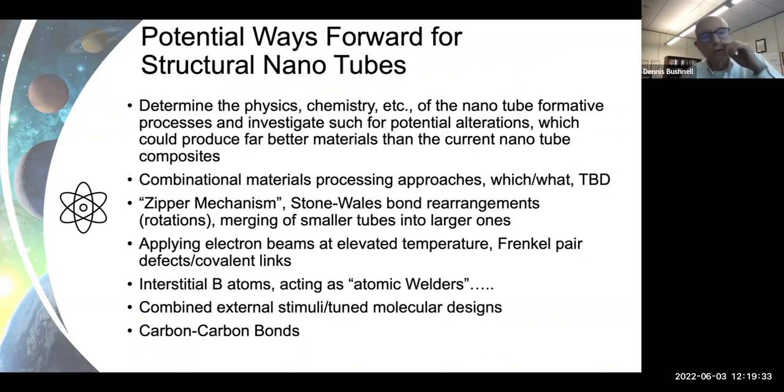Okay, for structural nanotubes, we know enough about the chemistry of these things now that we think we can use things like the zipper mechanism of Stone-Wales bond rearrangement, or electron beams or interstitial boron atoms in order to try to put them together to make structural nanotubes. Next chart.